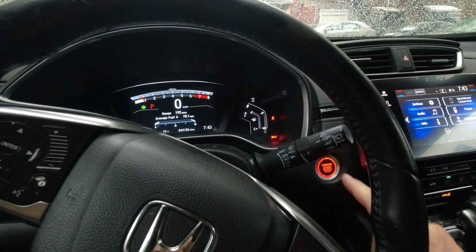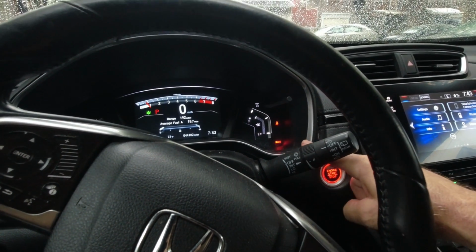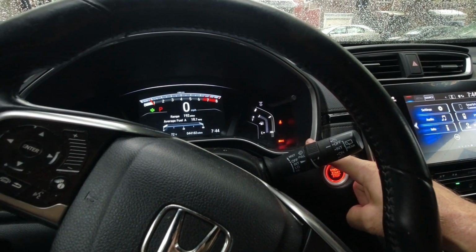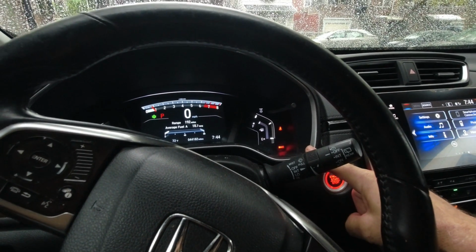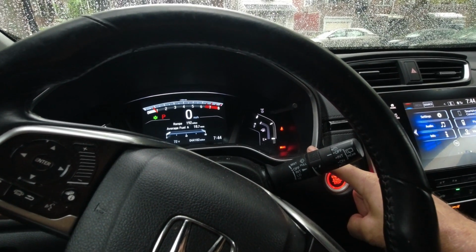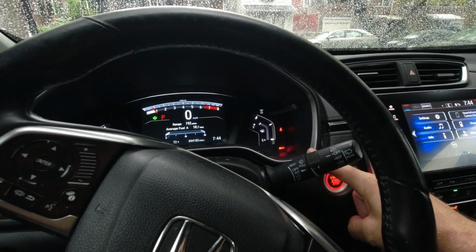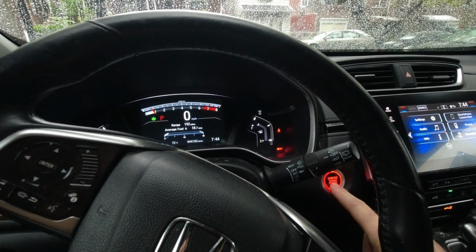Now when I shut the car off, 15 seconds, this light will not go off at the 15-second mark. It will stay on and shut off at a 10-second mark. So all the lights in the car will dim. The e-brake light will stay on for 10 seconds. The car is off.